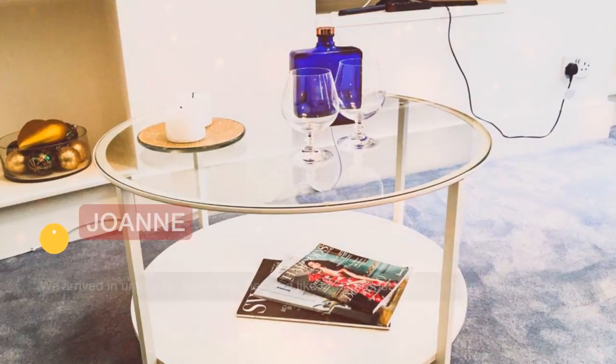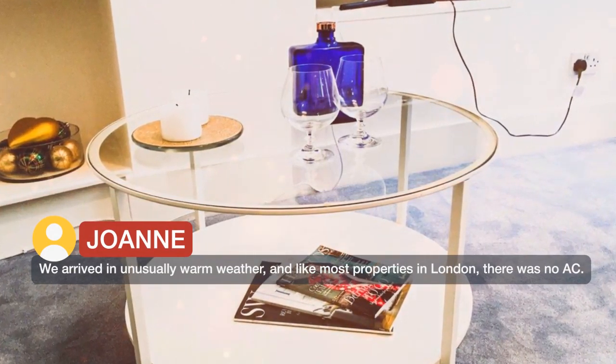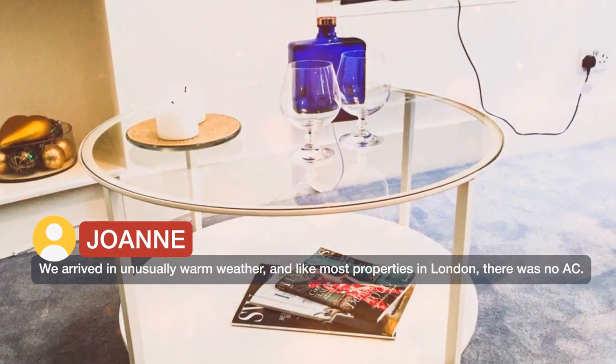We arrived in unusually warm weather, and like most properties in London, there was no AC.